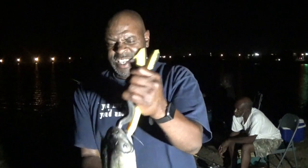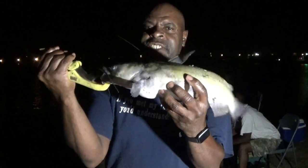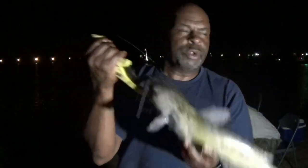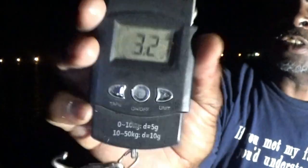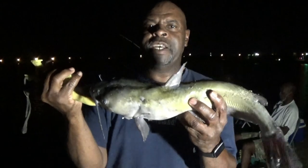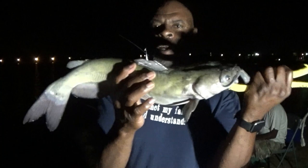All right, y'all, this is my 7th fish, and he's a pretty good one. He's got a big old fat stomach on him. That is the 7th fish, and I'm gonna weigh this one. All right, that guy is 3.2. 3 pounds, 2 ounces. All right, let's get him back in the water.